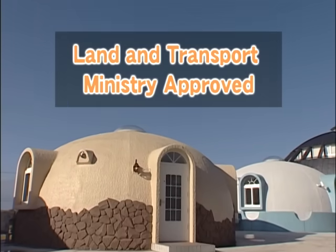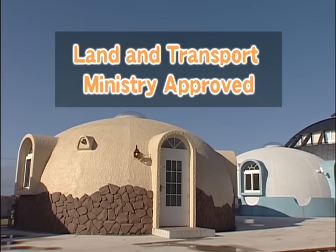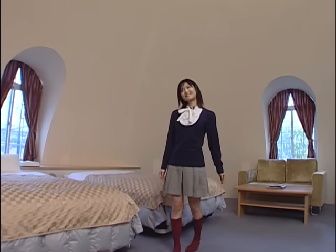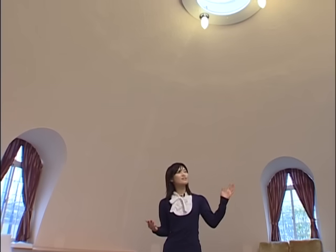The Dome House has been approved by the Japanese Ministry of Land and Transport, so you can build it anywhere in Japan. Just apply for a building permit as you would for any regular house. Well, that's good to know. What I really like about this house is that there aren't any posts. It feels really spacious. And when I'm surrounded by these gently curving walls, I get a kind of healing sensation.